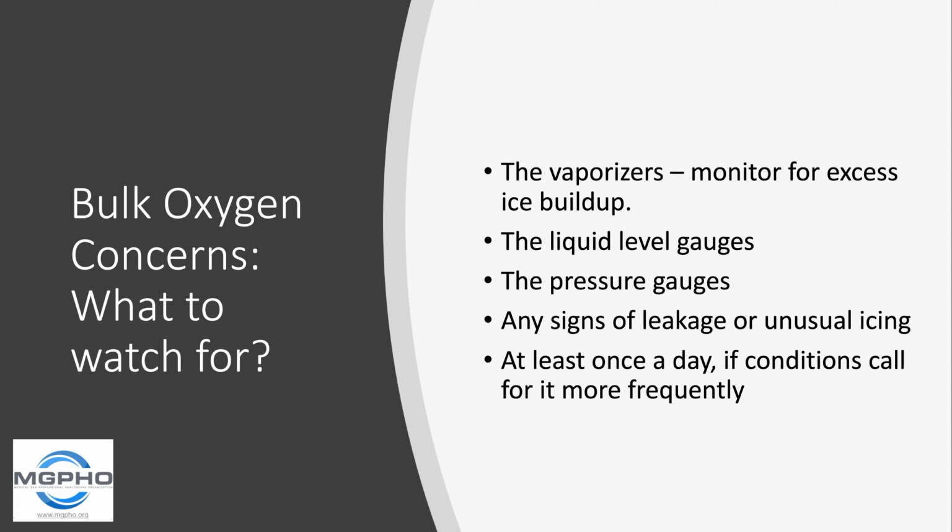What happens whenever you get excess flows is that the vaporizers will become iced over. They'll experience a large buildup of ice, and as that ice accumulates more and more, the rated flow through those vaporizers will go down. So if they're rated for 100 standard cubic feet per hour, and typically they're going to be more than that, that flow could get cut in half or even more if the ice on the vaporizers builds up very much.